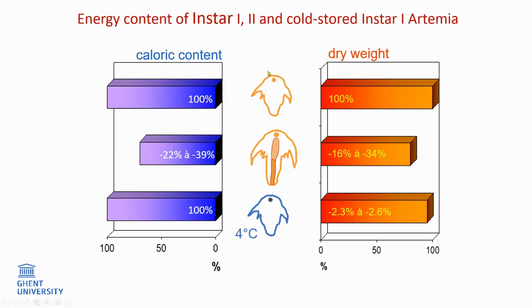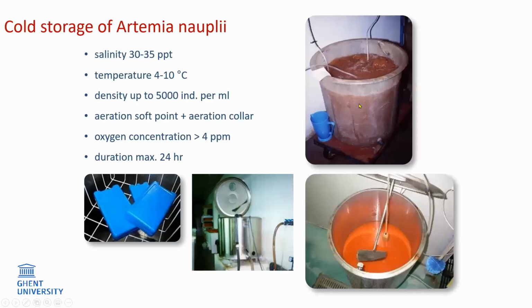Finally, I also need to draw your attention to what I explained earlier about the molting from instar 1 to instar 2. This is just a matter of hours, either in the hatching tank, or it could also be when you have a long retention time in your hatchery, the technique where you can do cold storage. And I hope that we will hear several presentations about the application of this technique of cold storage. This way you can guarantee to have your instar 1 stored for up to 24 hours in that first larval stage at high density to feed your animals with the most nutritious source of food.